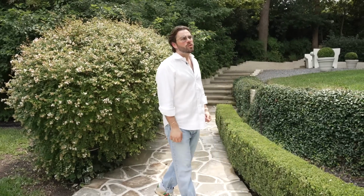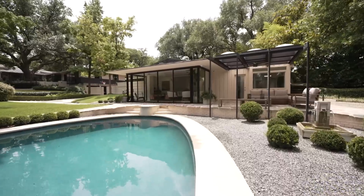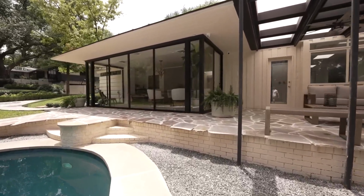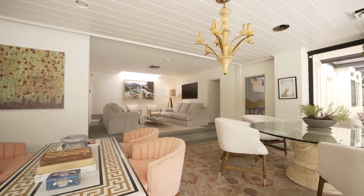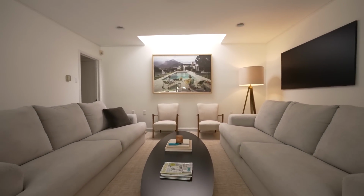So when we were touring this home, one thing that I was really excited about was the ability to have a guest home. Pool house, you could say. It's about 1,400 square feet. It has a bedroom, a kitchen, a bar, 2 living areas. And I just really sold me on the house, having that ability to have basically 2 homes.